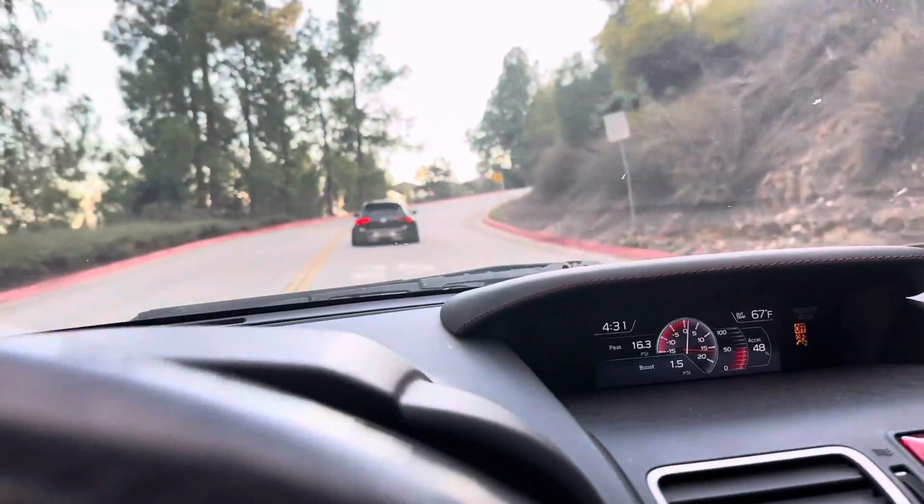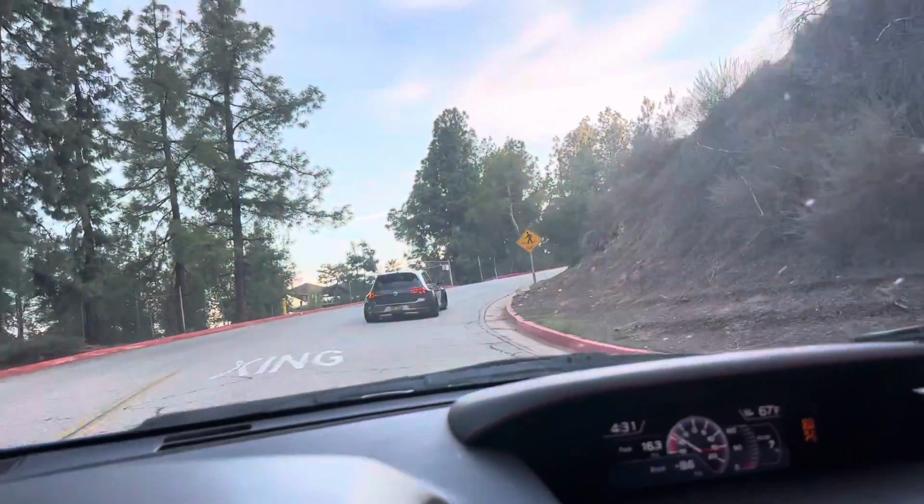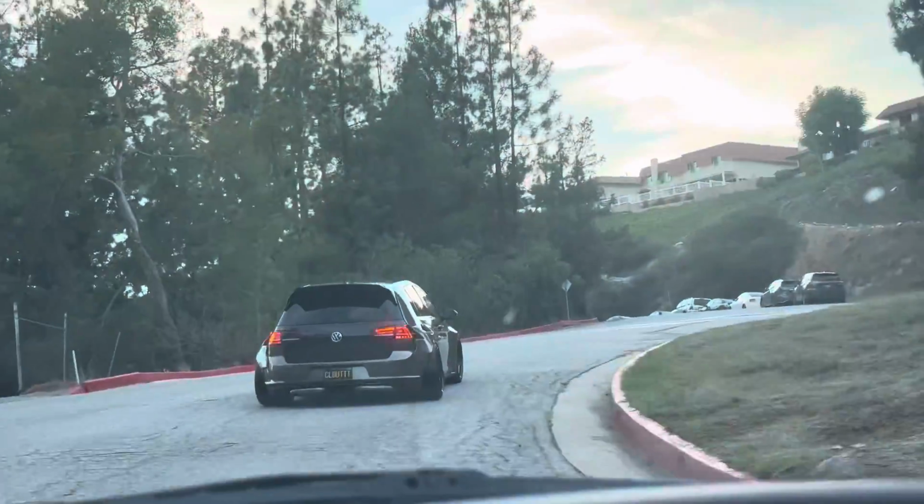So right now we're heading to a country club and we're gonna go here to see the sunset and do like a little photo shoot. It's a really nice view here. So hopefully we get some good pics of the sunset and the cars together. That wide body is pretty sick.